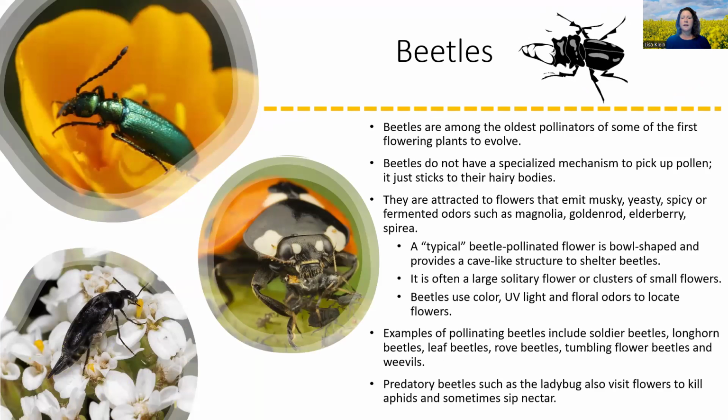Beetles, these are the oldest pollinators, and they don't have a specialized pollen pickup mechanism. They just kind of bumble across the flower, and they're attracted to it by the smell. So it's just going to be something that they smell and they go thinking there's going to be a food source, and they collect the pollen and then move on to the next one. So some beetles: soldier beetles, longhorn leaf beetles, tumbling flower beetles, and some weevils.